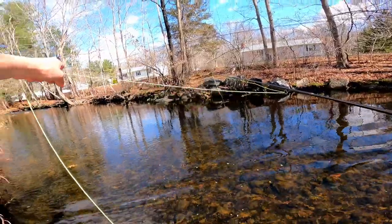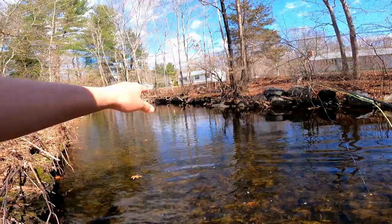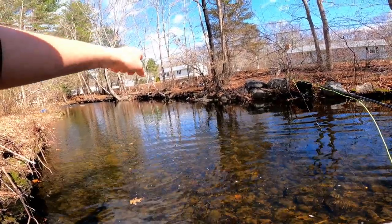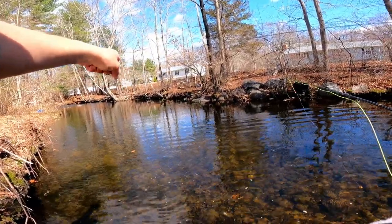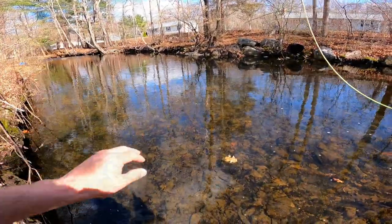Yep, look at that. You see that, guys? Let me just point it out here. I'll point out the next fish that rises. I've just seen, yep, there's a rise up there. Let's just wait, scope it out. There's a rise right in front of me right there. Okay, guys, we have tons of risers out here.